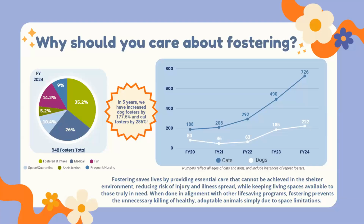For one of two, multiple cases, we don't have space. If we don't have space, we don't have space. We have nowhere to put that animal. So you become the space that is available. We vaccinate, we deworm, we do all the things necessary to ensure that they can be started on their health journey, but just not with us because we don't have space.